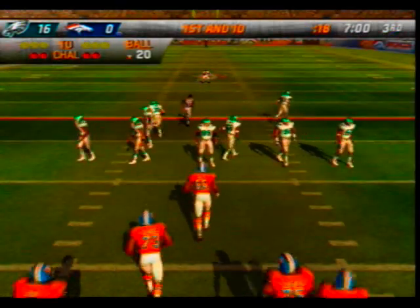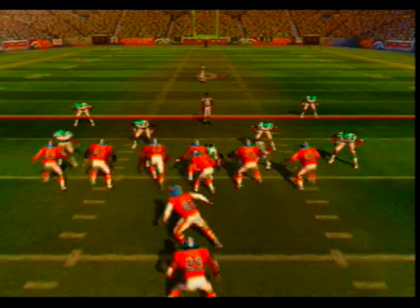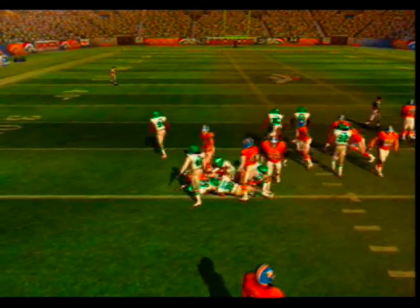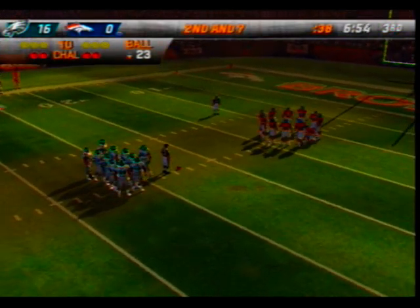Ball on their own 20. At the 20-yard line. First and 10. Houston, the deep man, looking to run it here. James is there for the tackle at the 23. This team's always trying to get a good mix of run and pass plays. Gain of 3.